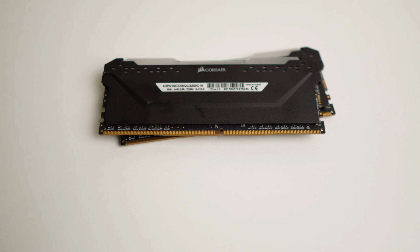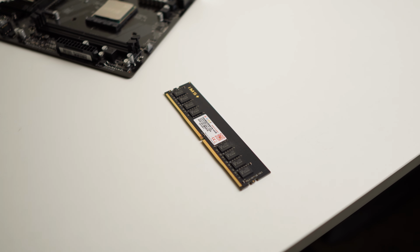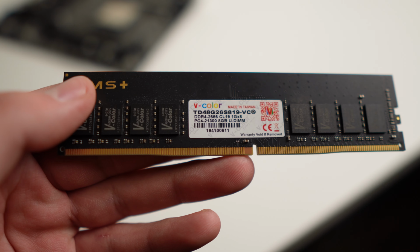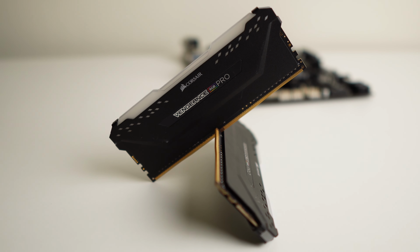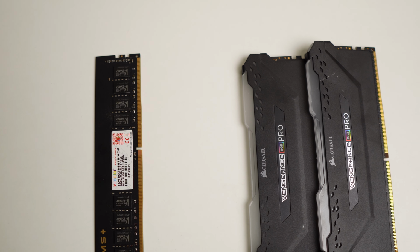Our next upgrade has to be the RAM. Ryzen thrives on better and faster RAM, and this system was originally not taking advantage of dual channel or faster speeds. The included stick was from V-Color at 2666 MHz and CL19. This RAM was definitely preventing some frames. I'm going to be upgrading to a 16GB kit. It's a Corsair Vengeance RGB Pro. It's clocked at 3200 MHz with way better timing.